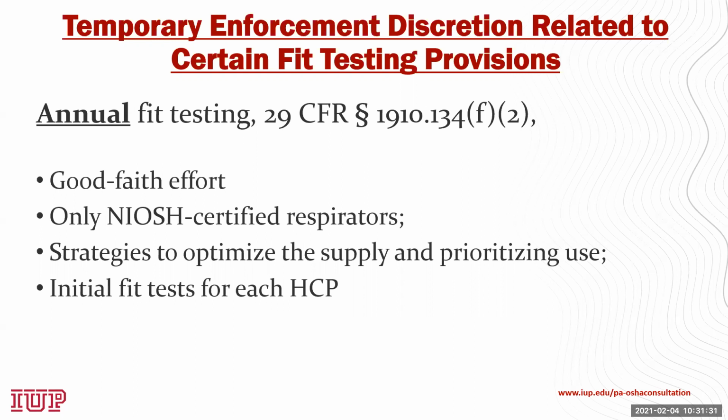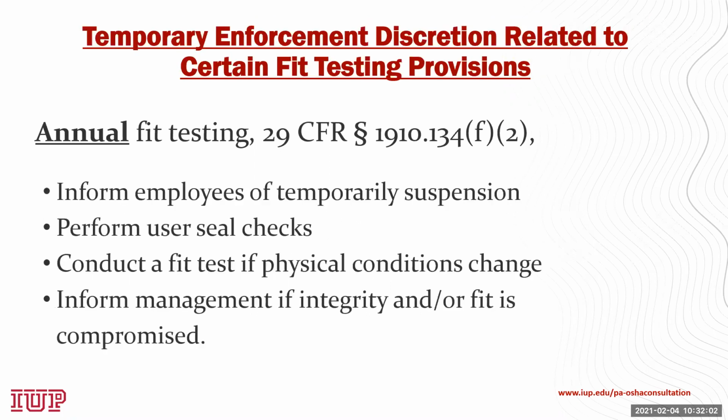You want to perform initial fit tests for each healthcare provider, with the same model, style, and size respirator that the worker will be required to wear for protection against COVID. Remember, initial fit testing is essential to determine that the respirator properly fits and the worker is capable of receiving the necessary protection. So that's why the initial one is still required. The annual one is the one that they're exempting you from temporarily.